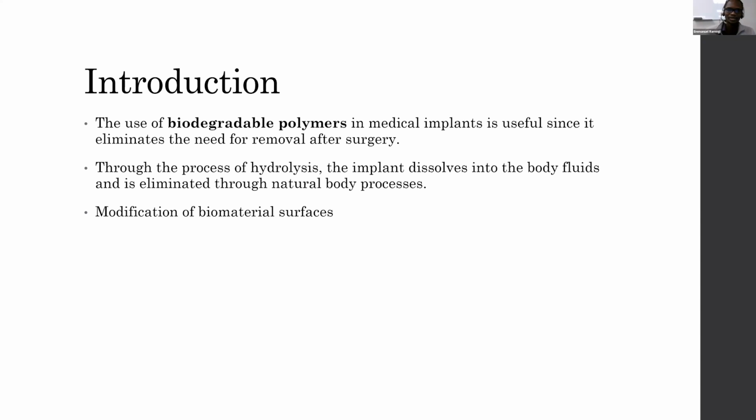So at Evonik, they work with and mostly do manufacture of biodegradable polymers, which are used in medical implants. Biodegradable polymers are useful because they eliminate the need of removal after surgery, because these particular polymers, through the process of hydrolysis, just dissolve into the body and are eliminated using the natural body processes.